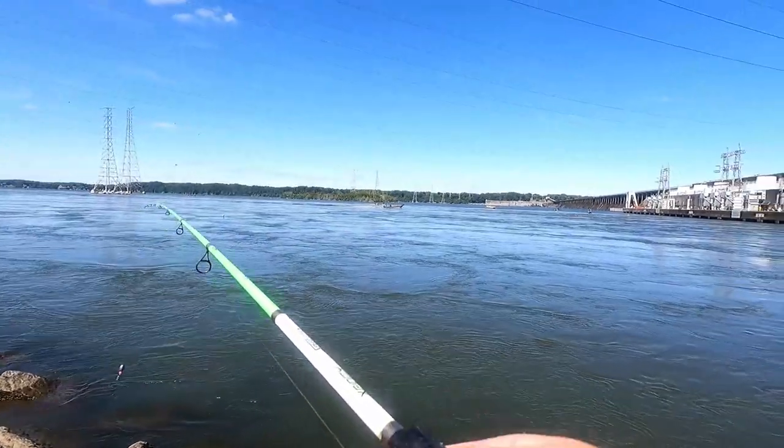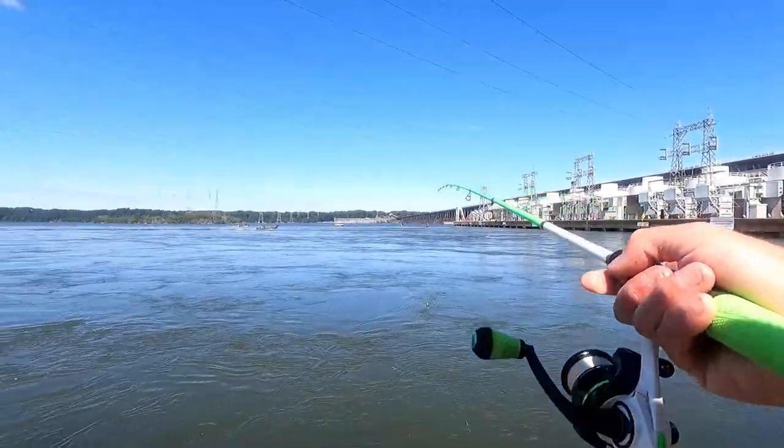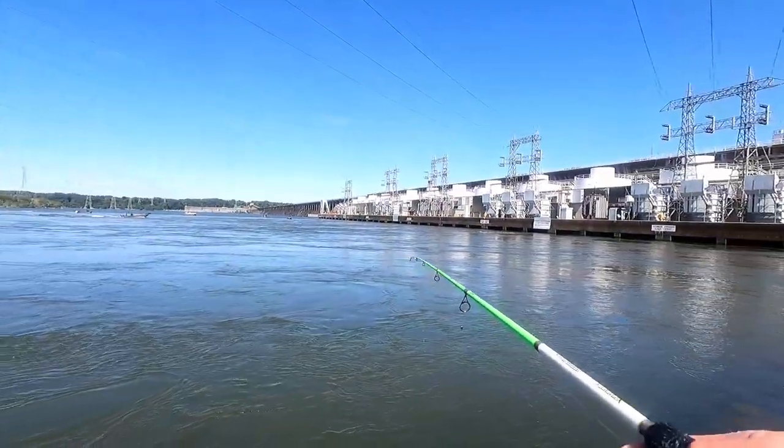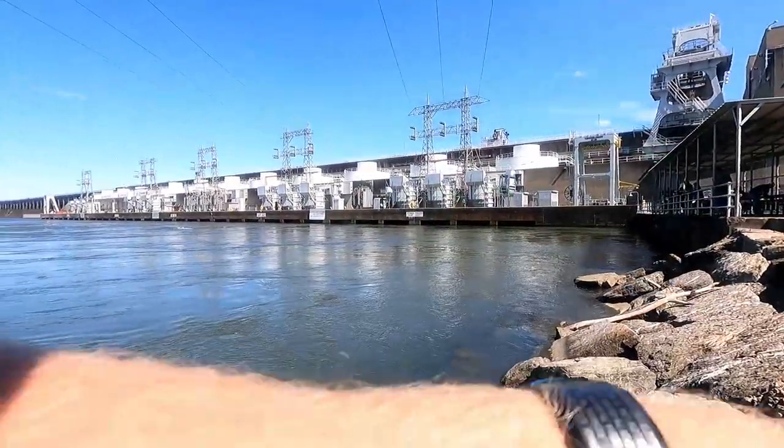Alright, so here we are right by the Wheeler Dam, which is right there. They're flipping all over in this little whirlpool. There's a really strong current coming out of it, and it's kind of coming back around in the little eddy here. So we're gonna see what we can do. Here's our first cast.